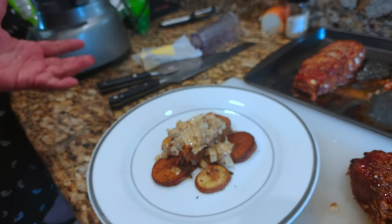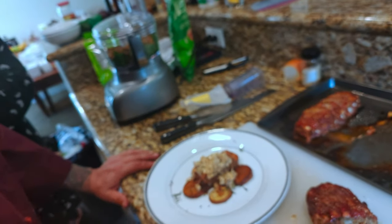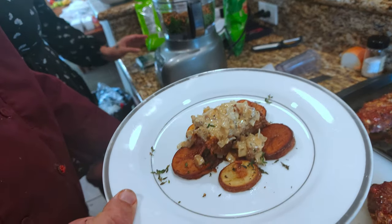And, oh my gosh, we don't have any herbs left. Oh, we're going to take a little bit from here so that we've got some color. Some of that fresh thyme on there. It's already on it. And voila, fancy meatloaf. Yum.